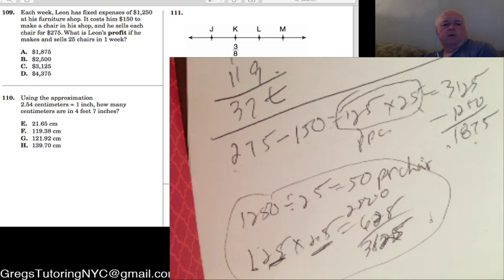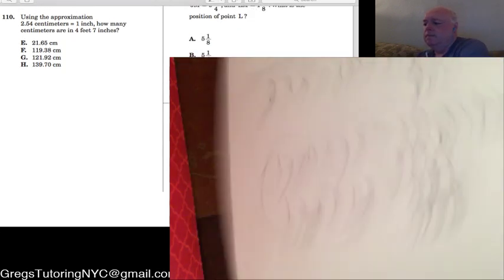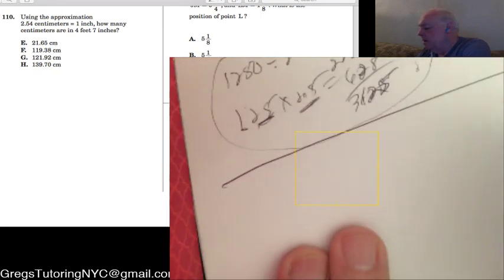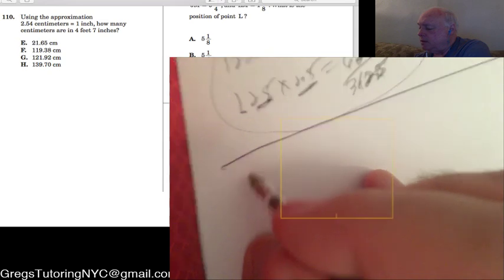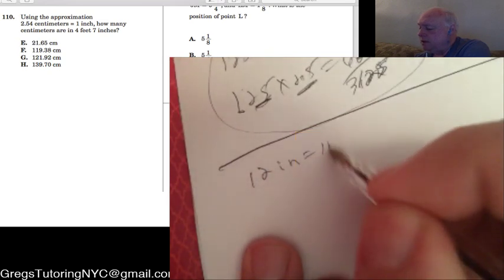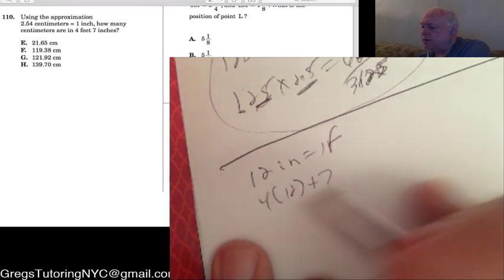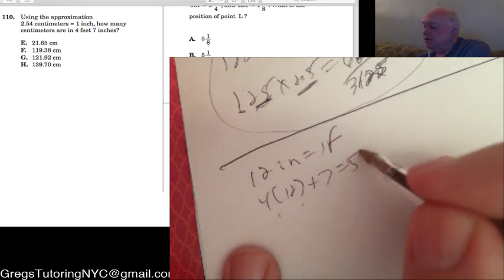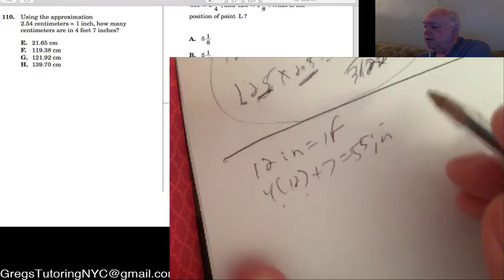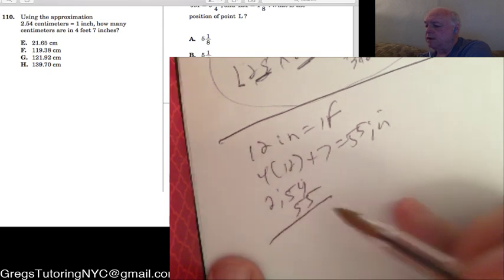All right, so if we go to 110, I believe this one too has the normal procedural way. So what I'm going to do is, they give you that 12 inches is a foot, and then you're going to take 4 times 12 plus 7, which is the number of inches, because it tells us we have 4 feet 7 inches. So that'll give us 55 inches altogether. And then they're going to do a multiplication of 2.54 times 55, which is okay and it's all right.